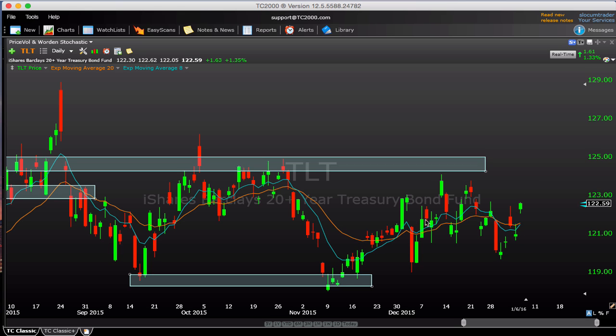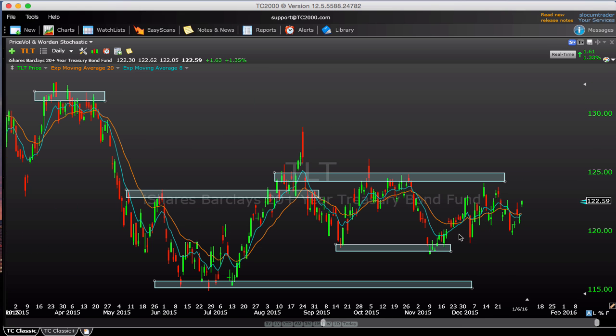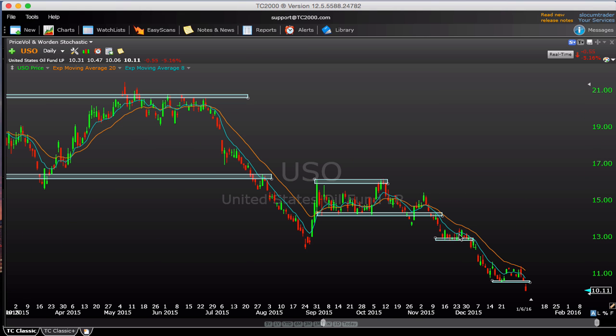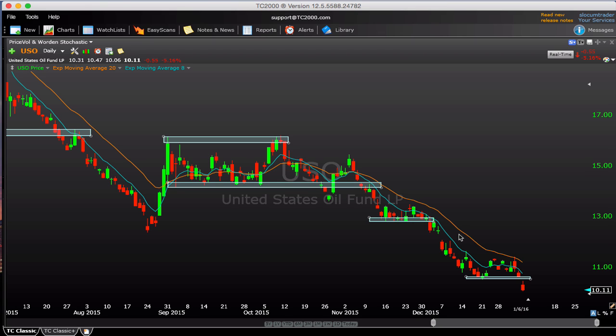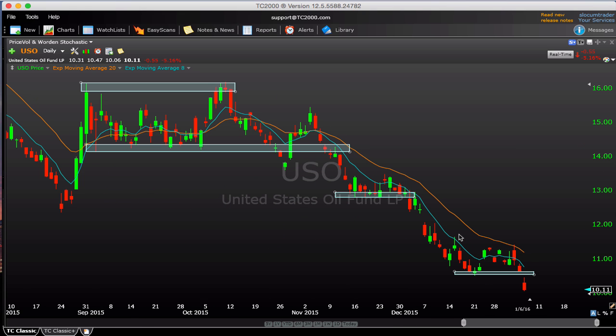I like the way it's been moving sideways throughout here, and it's not quite ready yet, but something I am watching. USO, this one is beaten up. This was one of the headlines today, down 5.16% on the day. This is multi-year lows, 7-year lows, I believe, or thereabouts.